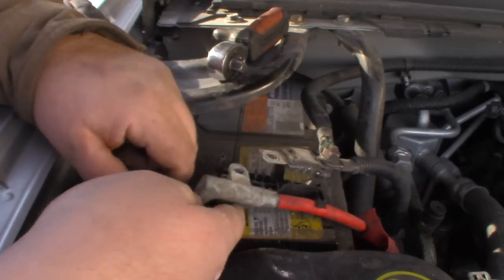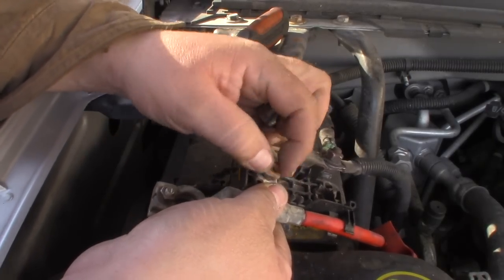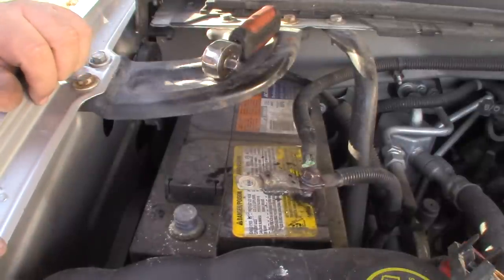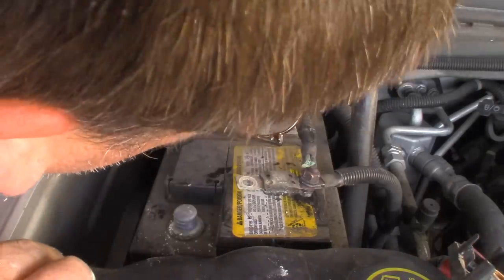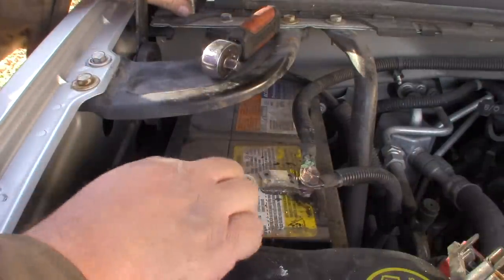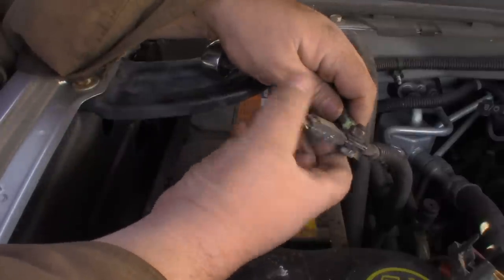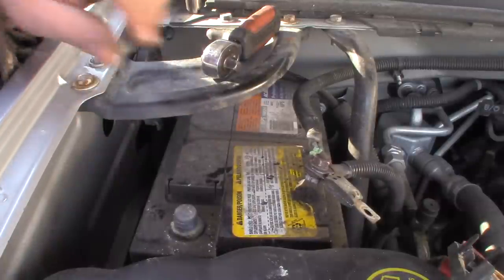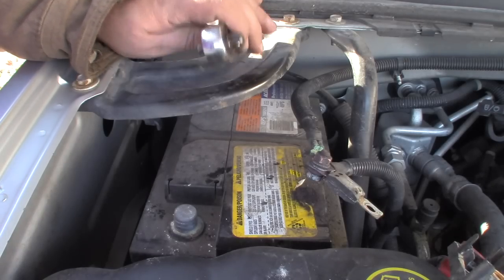There we go. All right, so what I'm gonna do is just kind of stick that back on there a little bit. It might be time for a new battery on this thing too. It looks like it's probably the original battery. Considering it has no date code, I bet it's original to the car. There's quite a bit of corrosion on the terminal here. That's a sign of low battery voltage. I think that battery has seen better days. All right, I'm gonna have to get a wrench to put on the bottom of that guy. There we go. And then get the 13 back out.